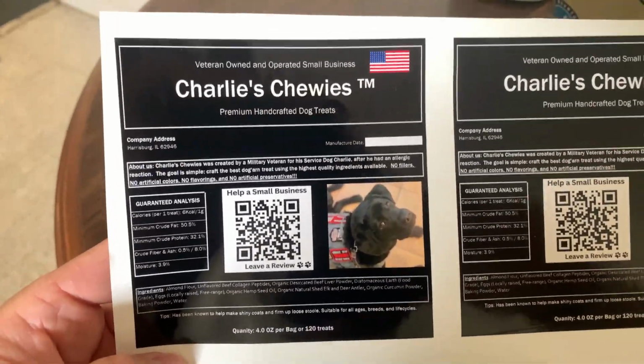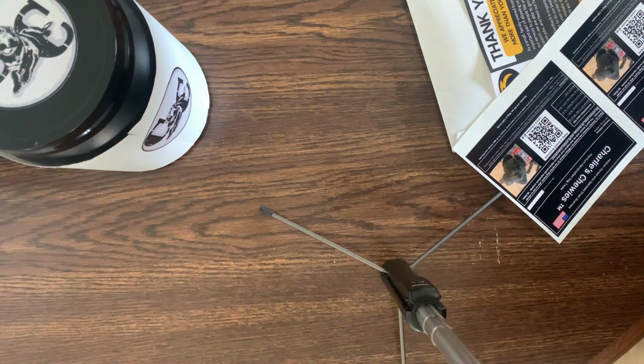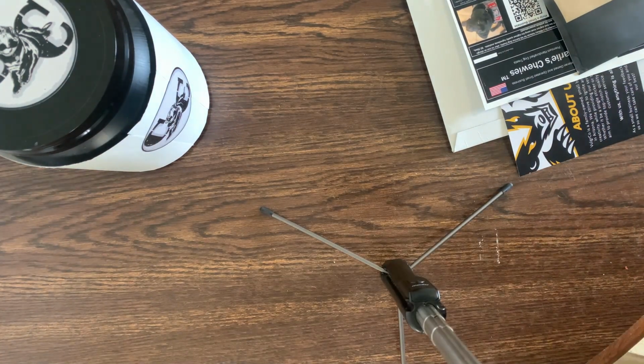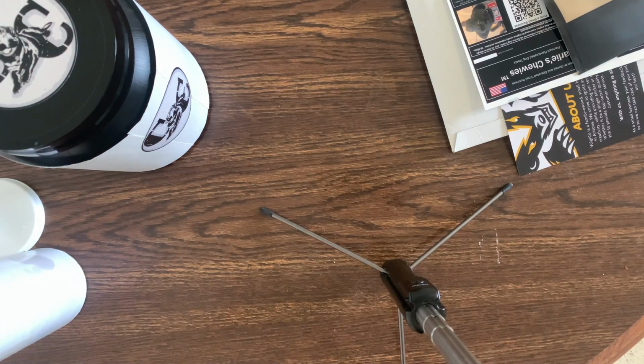Now, if you look at this label, one of the things you got to know is it was just way too small. And I was struggling with it. I think I spent about 120 bucks on the labels. And I thought, you know what? The writing was just too small. It's not like you couldn't read it, you know?